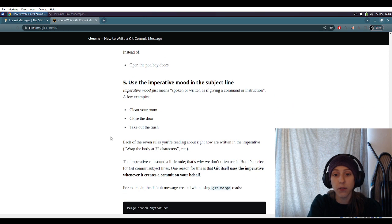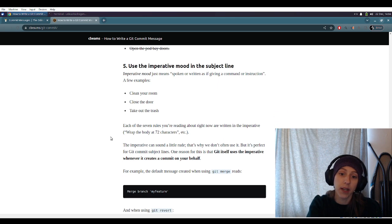So each of the 7 rules you're reading about right now are written in the imperative. Imperative can sound rude. That's why we don't use it often in real life. But it's perfect for Git commit subject lines. One reason for this is that Git itself uses the imperative when it creates a commit on your behalf.